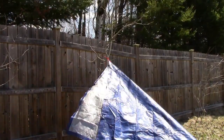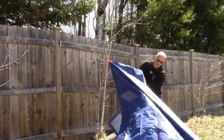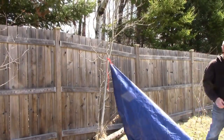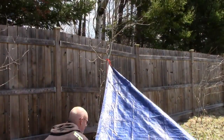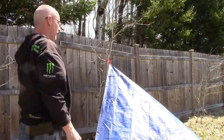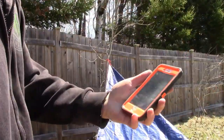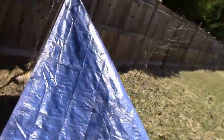Now I would use rocks, logs, other pieces on the ends if I had to. I'll just throw this one here. And there you have it. We have a shelter that I could put a bag under. I can put myself under. I could even lay under here. And we're at 3:30. Well, I'll stop it now. We're at 3:36. So a minute and a half, not even, to set it up.